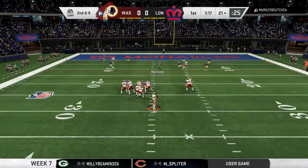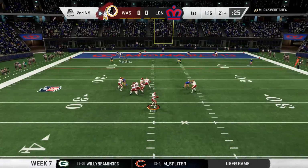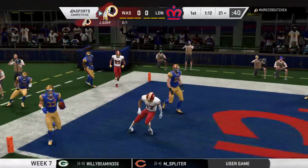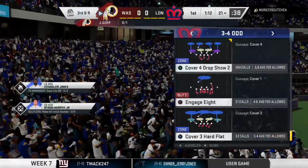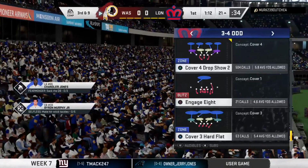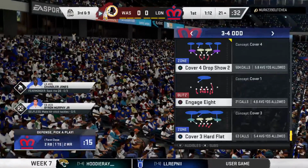They'll try the air now with Goff. And this is intercepted, but they'll say out of bounds. Oh, very close to a turnover there in the end zone. He was looking for John Ross that time. And it's 3rd down.